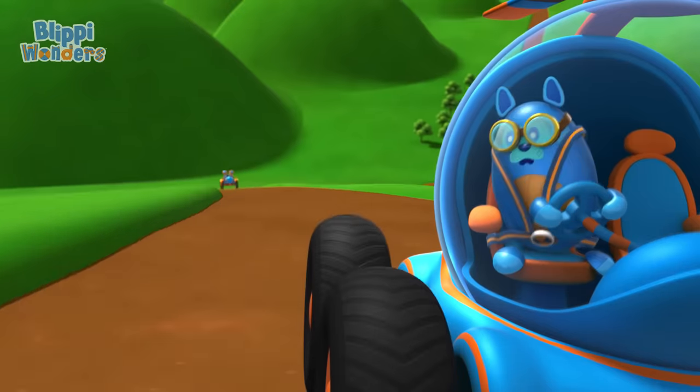Shrinking down! The Blippi-mobile is ready for adventure! Hey, it's me, Blippi, and this is Debo. Oh no! What happened to your nest? Hi, Blippi and Debo! I'm Jody. My nest was damaged in a storm last night.